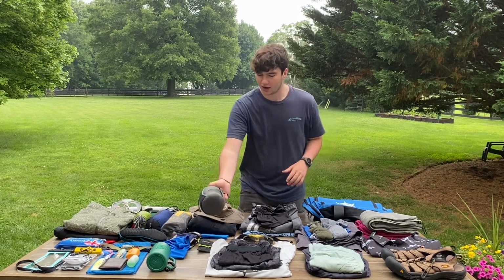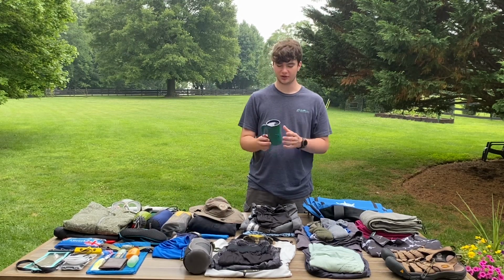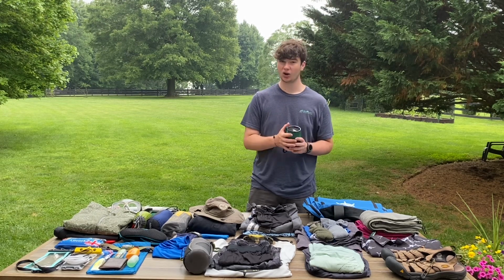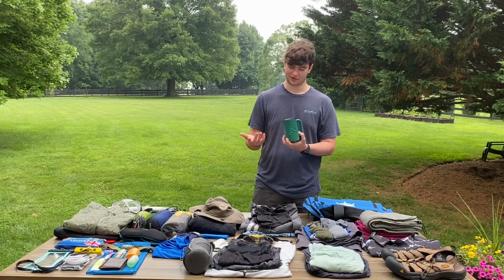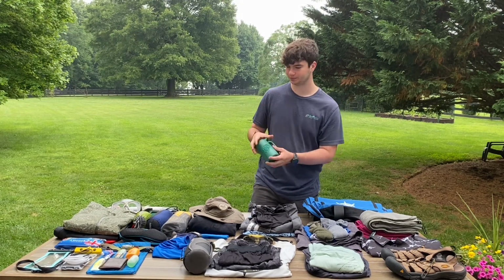Along with drink containers, I have this brandable mug that I got when I went to Philmont. I didn't use it because I'm not much of a coffee drinker, but if you are, I definitely recommend bringing one. And you can also get it branded at Philmont, obviously. Branded at Seabase.